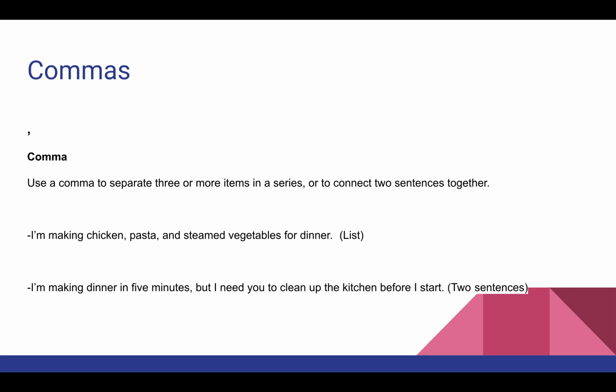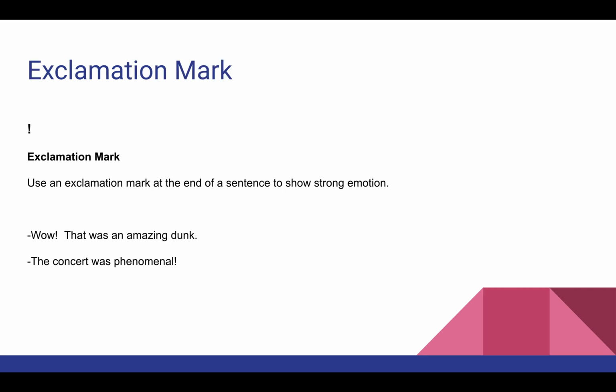And then below that, our example: I'm making dinner in 5 minutes, comma, but I need you to clean up the kitchen before I start. That's an example of two separate sentences that are joined by the word but and the comma. So here's my first sentence, I'm making dinner in 5 minutes. I could put a period there and then start, I need you to clean up the kitchen before I start, period. So you can see two separate sentences just joined by a comma and but.